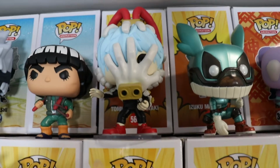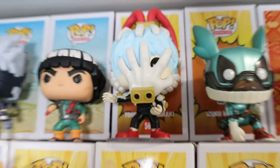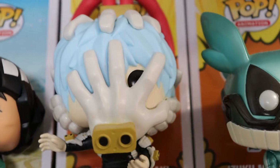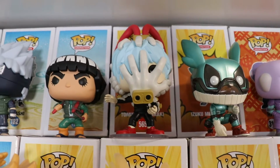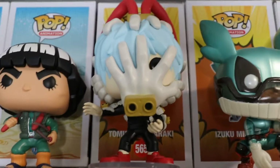And finally, from the My Hero line, I have Tomura Shigaraki right here. This was a Galactic Toys exclusive, but I got it from GameStop a few years back. He's got the hand on his face, as you can see, with half his eyes showing. Overall, a really cool Funko Pop. A lot of detail put into it. I think it's great. Like I said, I haven't watched My Hero in a while, but Shigaraki was easily one of my favorite villains. But yeah, there's all of my Hero Academia Funko Pops right there.